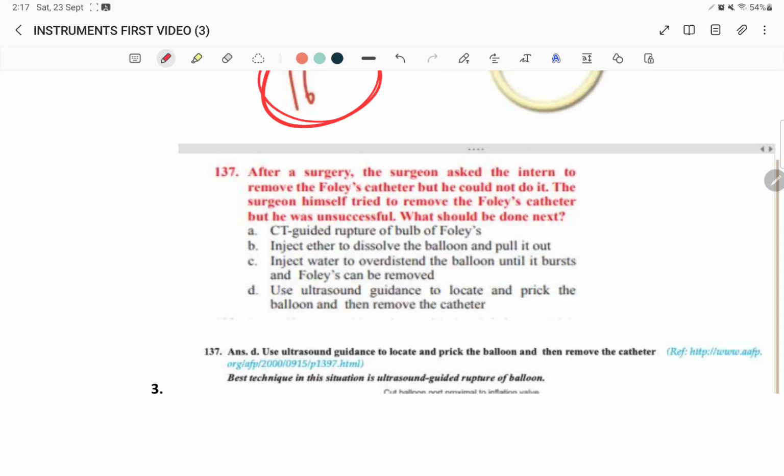Now let's look how they are asking in a clinical setting form. See, after a surgery, the surgeon asked the intern to remove the Foley's catheter, but he could not do it. The surgeon himself tried to remove the Foley's catheter, but he was unsuccessful. What should be done next?